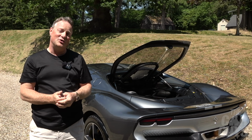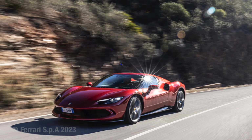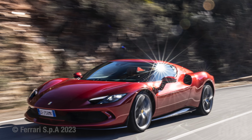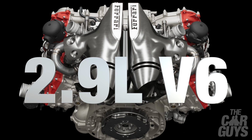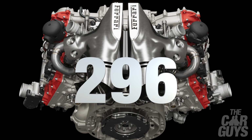Now for a hybrid engine, something like this, it's actually not too bad. That's actually a lot lighter than I was expecting. But then of course, something like the SF90 has also got the four-wheel drive system as well. As is the tradition with Ferrari, the name is derived from its engine. So 2992cc capacity V6 becomes 296.